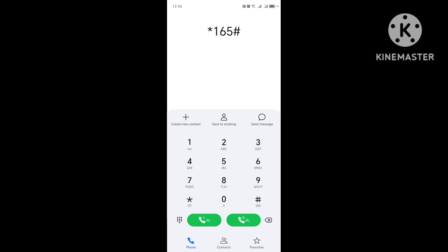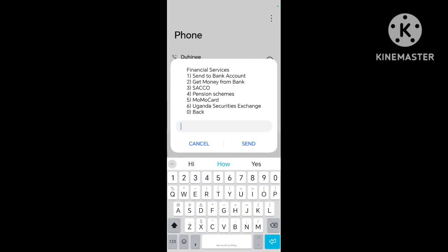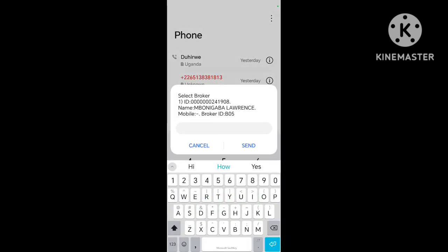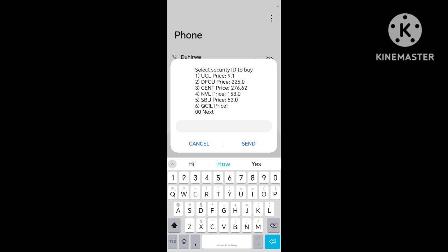Now we go to how you can buy shares. The same 6, financial services, you press 6 again. The process of buying and selling shares is the same. If you want to sell, you press 3. If you want to buy, let's try to buy shares, 2. Then this is my broker account, number 1, ID. Then you select.